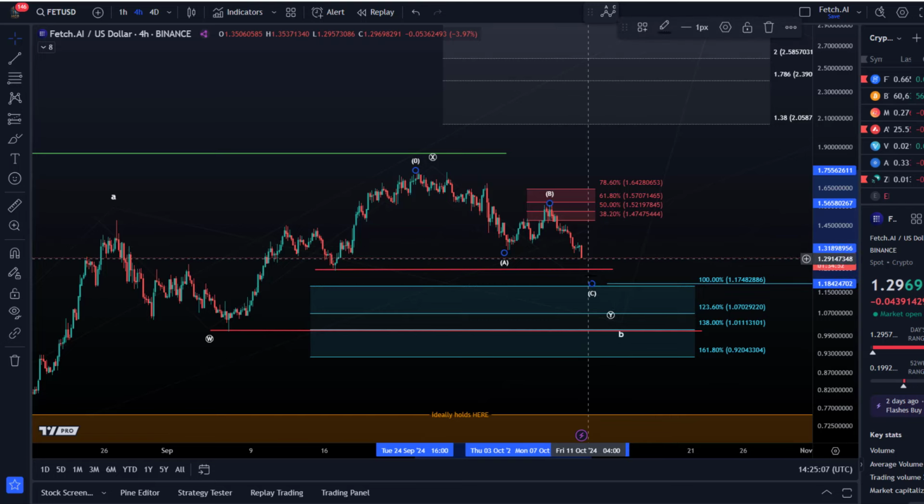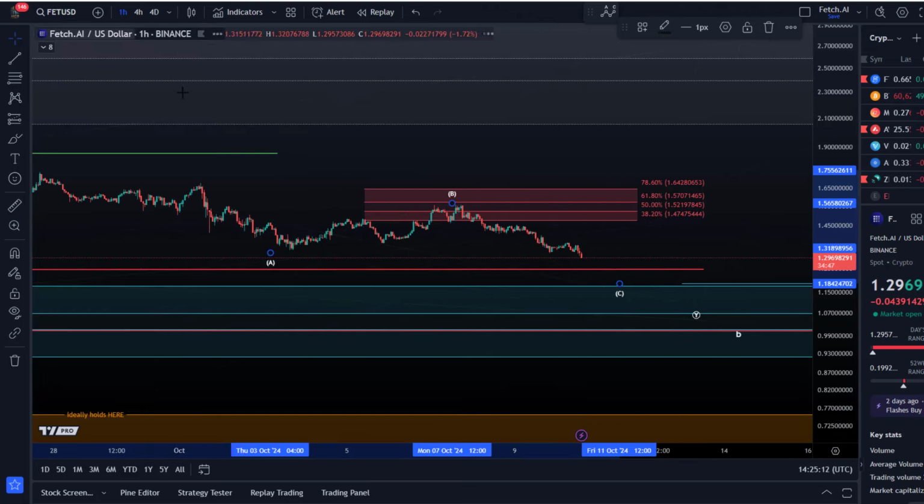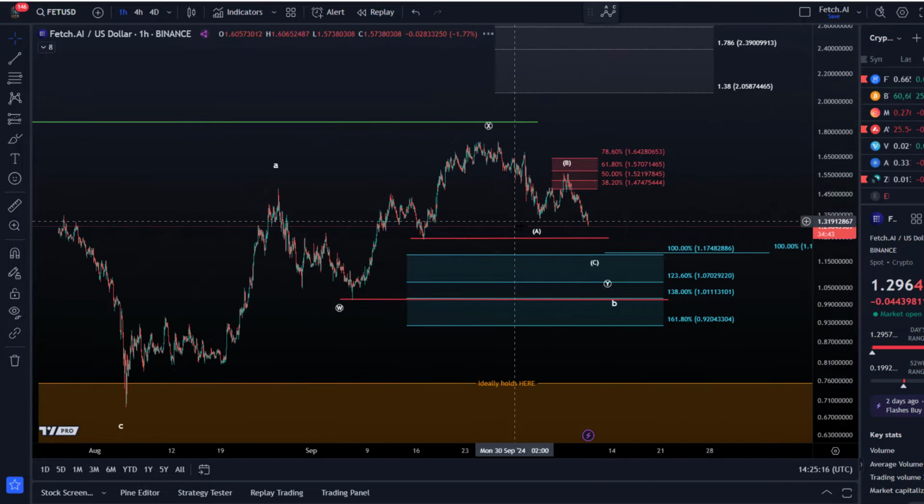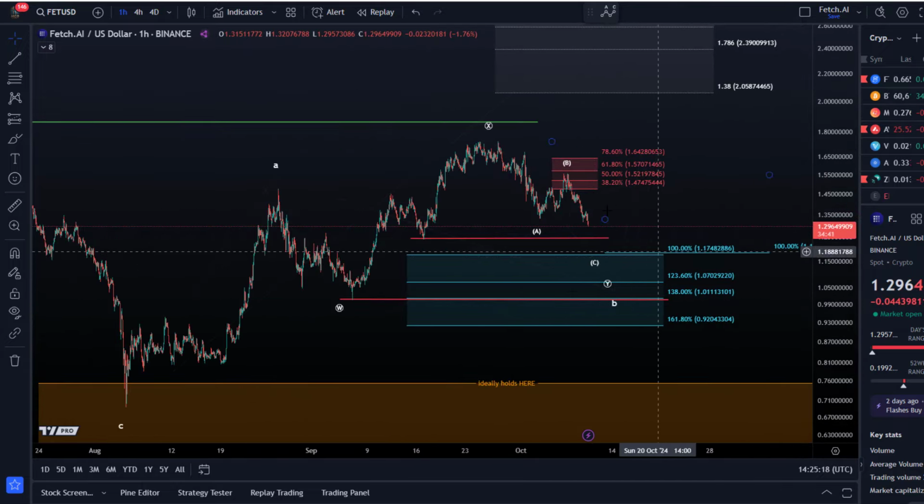Rather, this downside red engulfing candle that we see on the 4-hour chart suggests we go down a little bit lower, and that is pretty much in line with the Elliott wave count. Once we get into this blue support zone, we can watch for a first impulsive reversal. We just need to see a signal, some kind of an engulfing green candle or a first micro 5-wave pattern to the upside. That's the update about FETCH.AI FET.